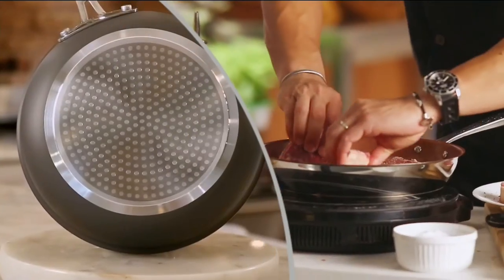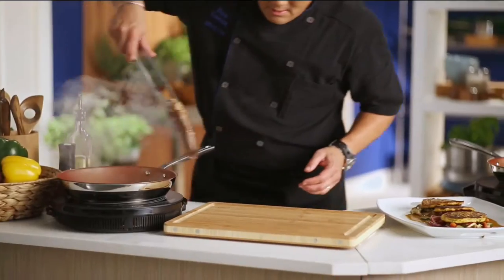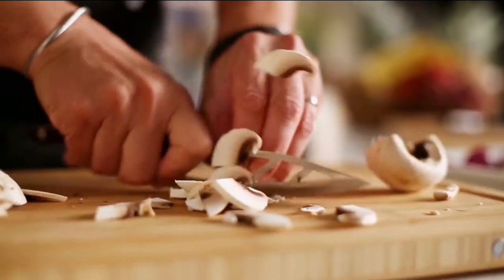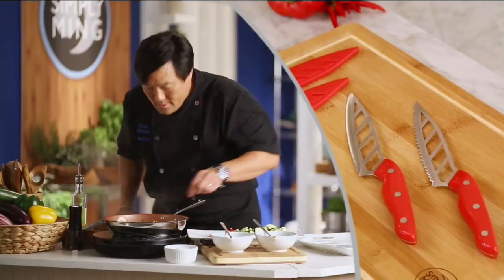Family together is cooking. My entire life is about teaching, about showing people how to cook, because there's this mystique out there that it's actually hard. It's so easy to make great food. The one goal with the Simply Ming collection is to get tools that are easy to use, that are affordable, but more importantly, psych you up, jazz you up, so you think, I can do this. You'll be amazed how easy it is to cook at home.